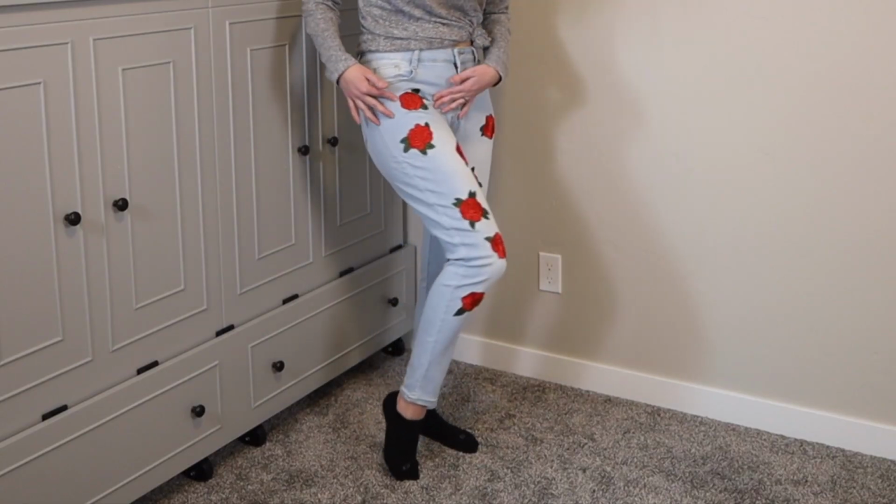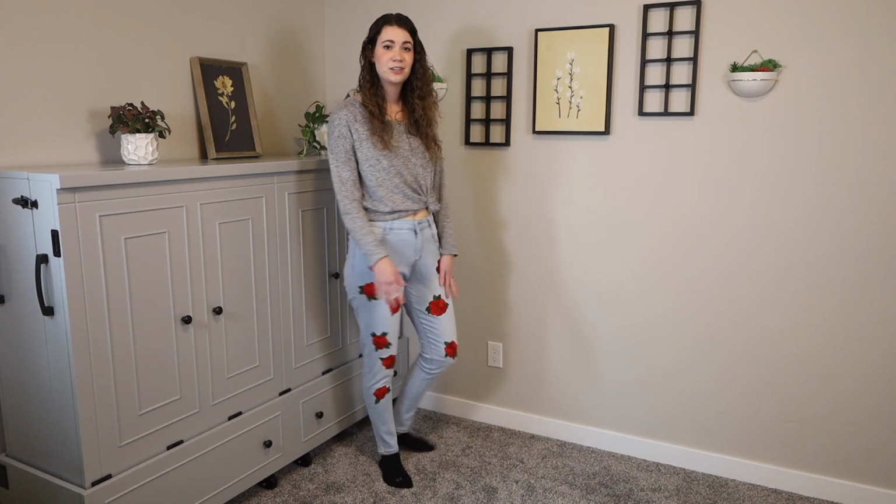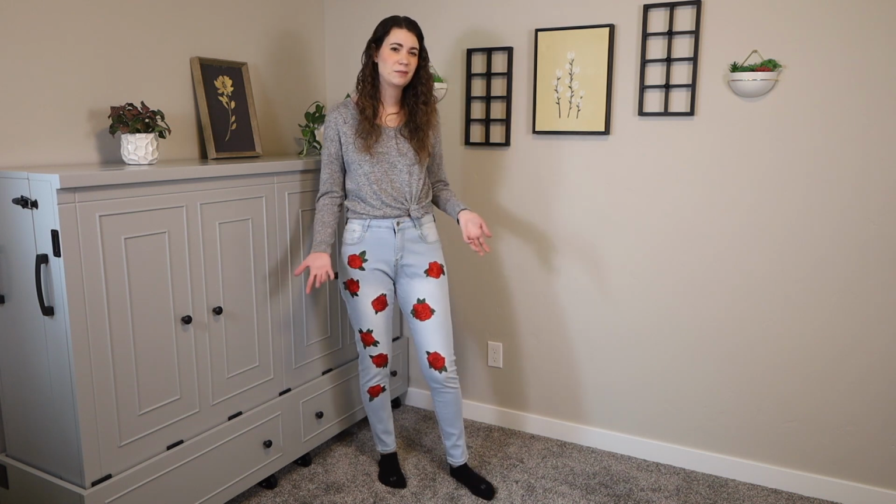And again, I really love how the embroidery just pops against the light blue. So I think these are really pretty. The length of them is even pretty good on me. So it's mostly just the size. I would need to size down one. And I'm not sure that these are my personal style, but I do think they're really cute. I just don't think they're right for me.